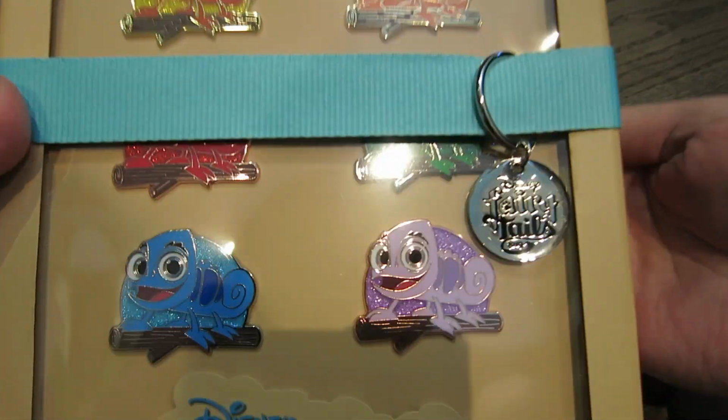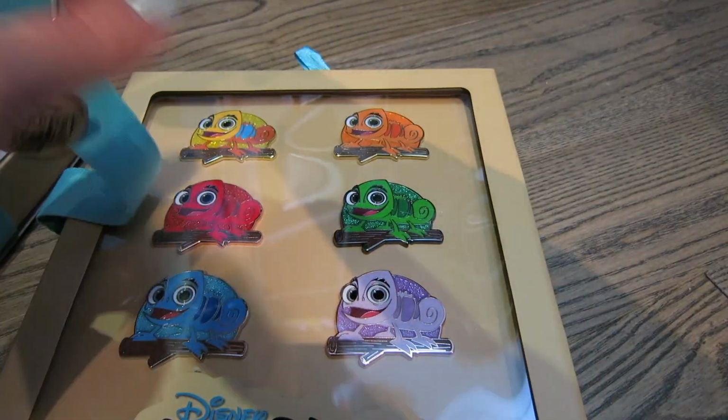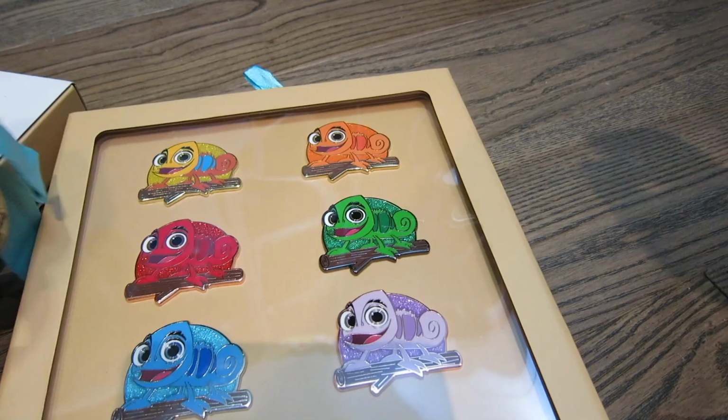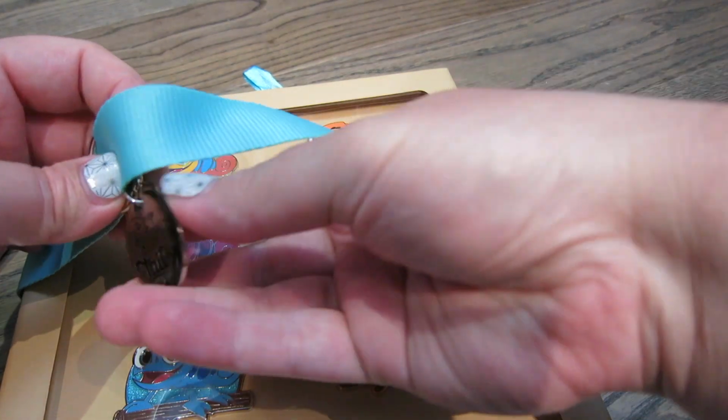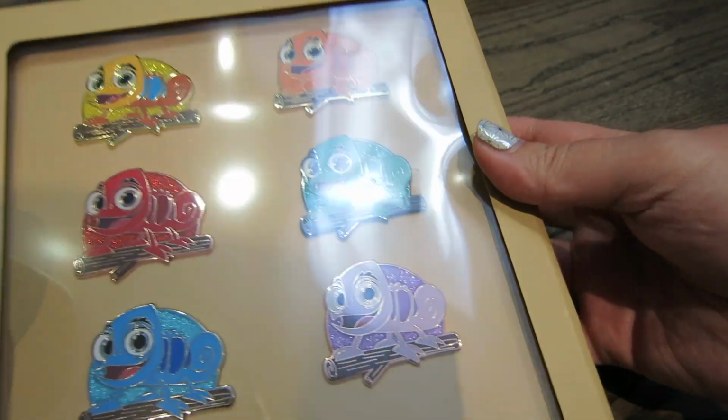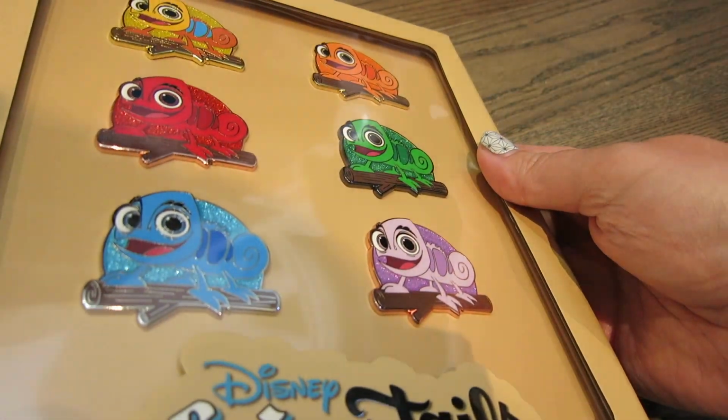Along with those event pins, we got 2 gift sets. So I'll show you these here. First, there was the scavenger hunt. Oh, it's upside down, hold on. But it is of Pascal. And it comes with this little dog collar with the event logo on it. Pretty cute. But it has Pascal in 6 different colors.